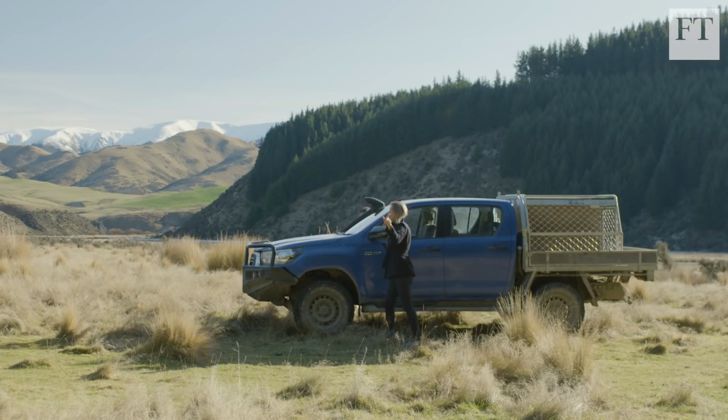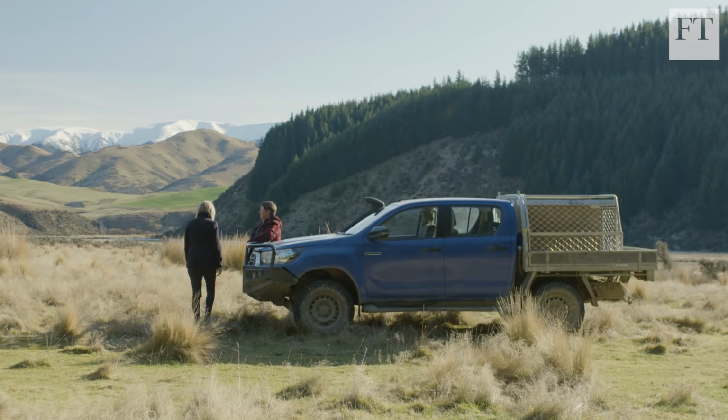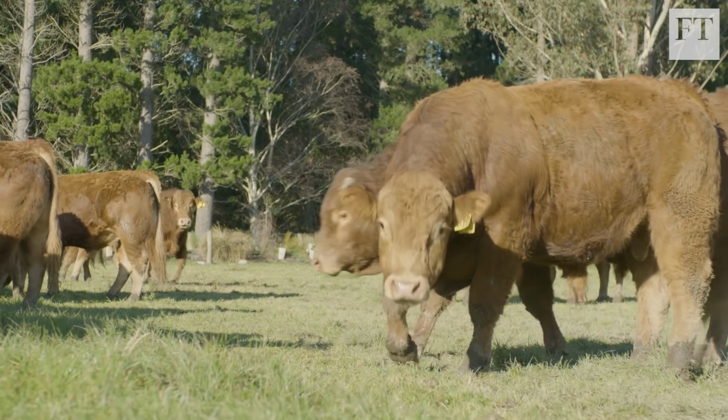So this is obviously all part of it. Yes, we're at the far end of our property and neighbouring properties just up there. We've got 1,300 hectares on this property here.